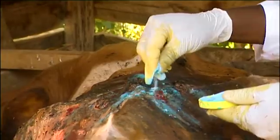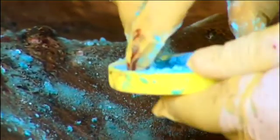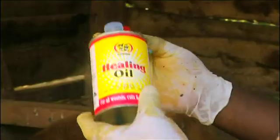The doctor came in and checked the animal. What did he tell you? He told me to cover the wound with cow dung in order to prevent more flies. Yeah, because using cow dung to cover the wound is not good, because you assist the flies to hatch more on that wound, then it spreads all over the body.